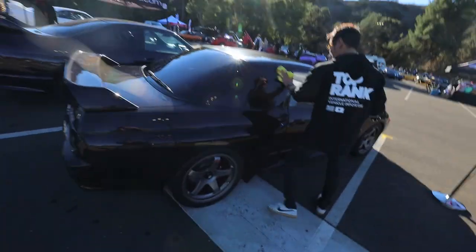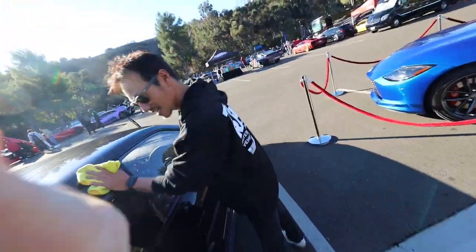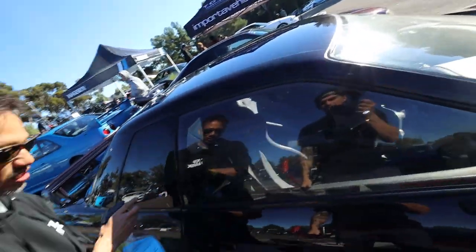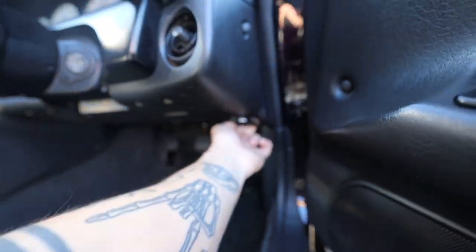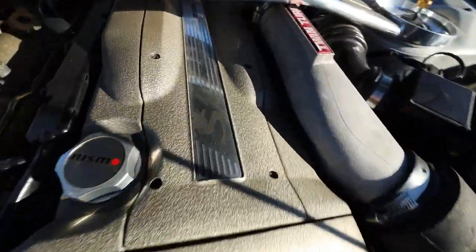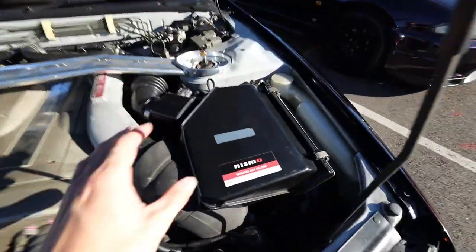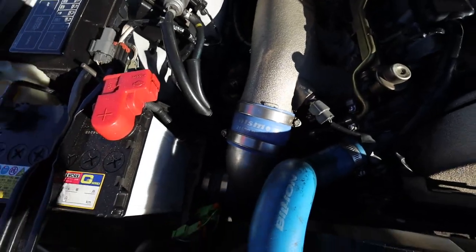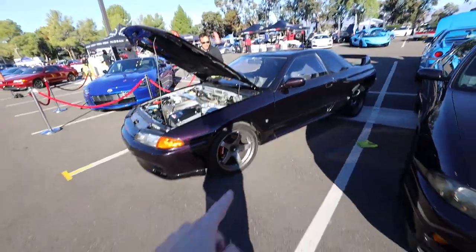Yaska finally brought his GTR out of retirement. For those of you that don't remember, Yaska's R32 actually has the S1 engine in it. Special edition. Can we pop the hood real fast? Oh, yeah, sure. I didn't know you had R34 seats in here. Okay, let's pop the hood. One of my favorite parts about Yaska's car. That is so sick. S1 engine. It's got a bunch of the Nismo bits, Nismo airbox, Nismo intercooler. So cool. Plus it has the custom color with the LMG T4s.